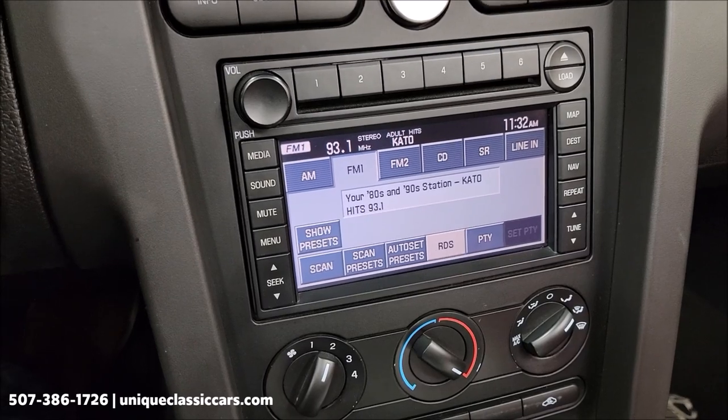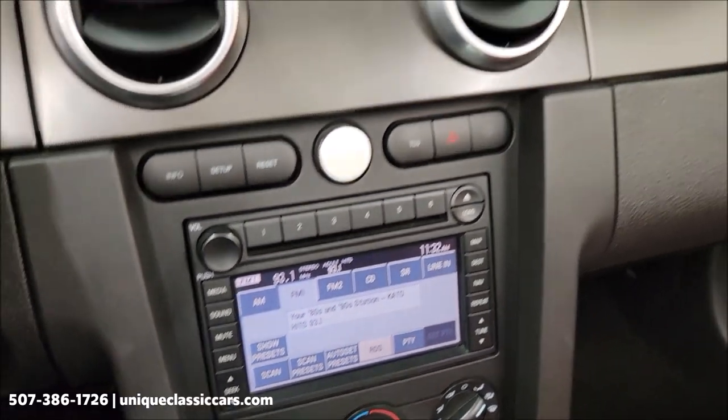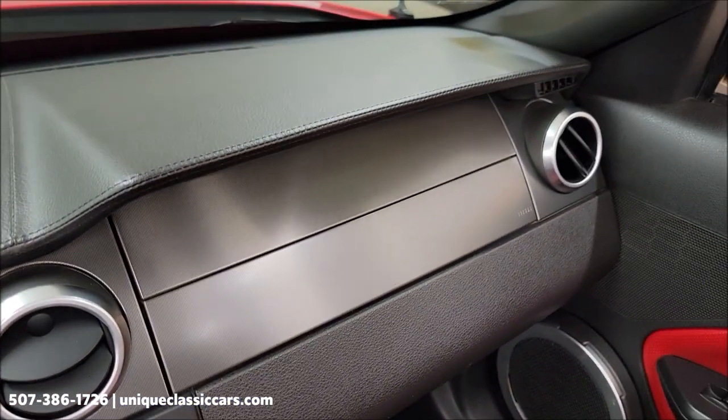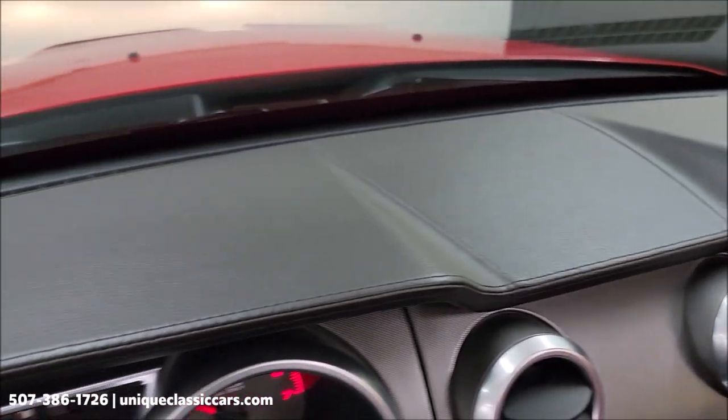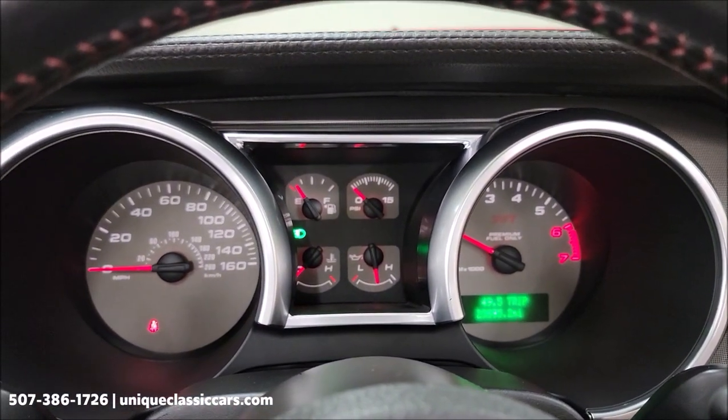As you can see, it does have the navigation stereo system in it. Of course, AM, FM, CD. Top of the dash, everything looking good. Oh, and no check engine lights, anything like that on.